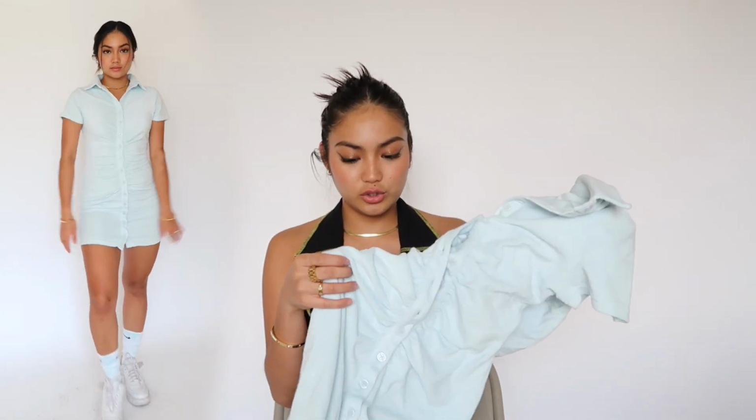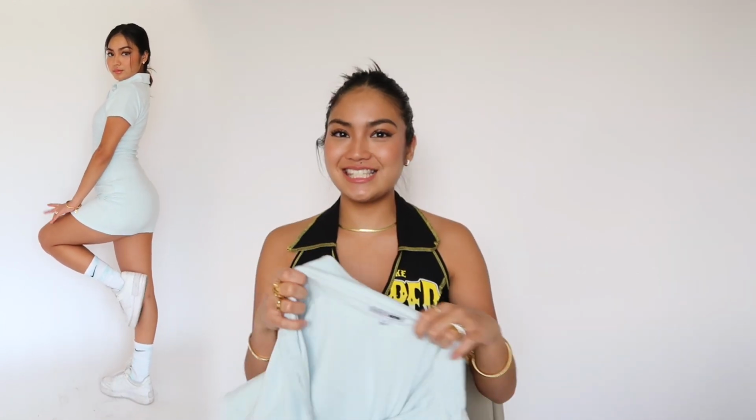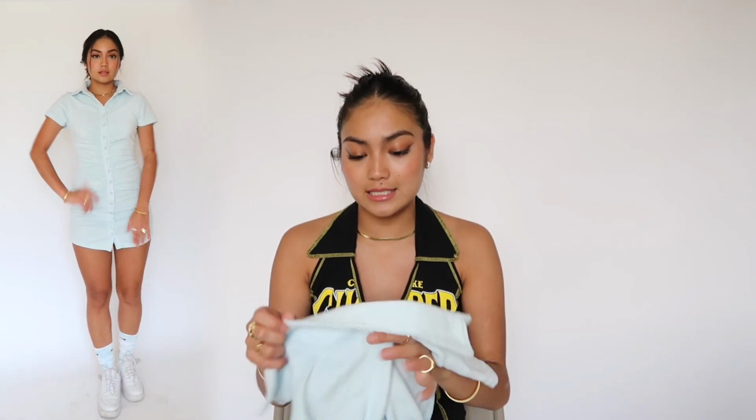Next pair of dresses are light blue ones. I just feel like this summer, of course, we should wear colors. So next day dress is this one. I just don't know what you call this type of fabric, but it feels and looks like a towel, like low-key towel, which is so cute. I just feel like it is so unique, and I love that it's got ruching here on the waist. So, you know, it kind of cinches your waist to give you an illusion of a waist, you know?